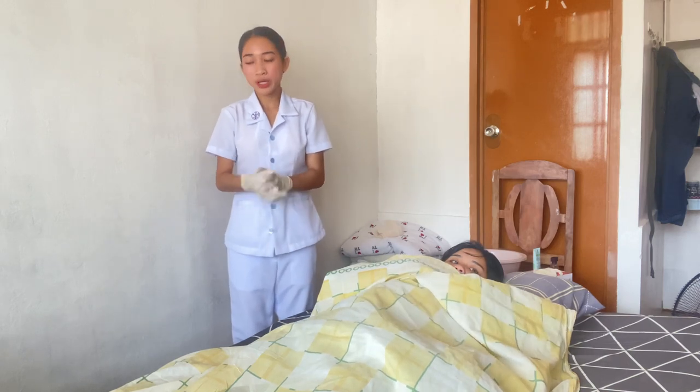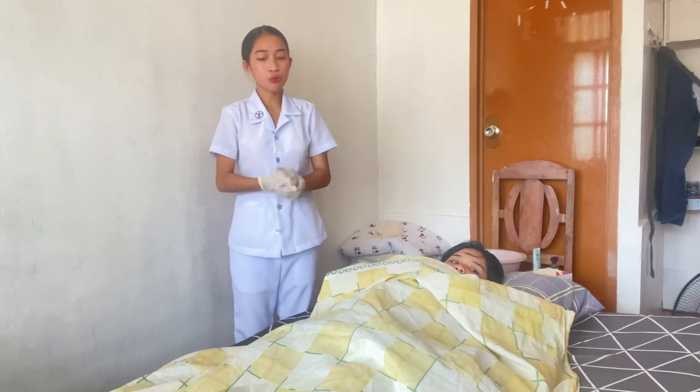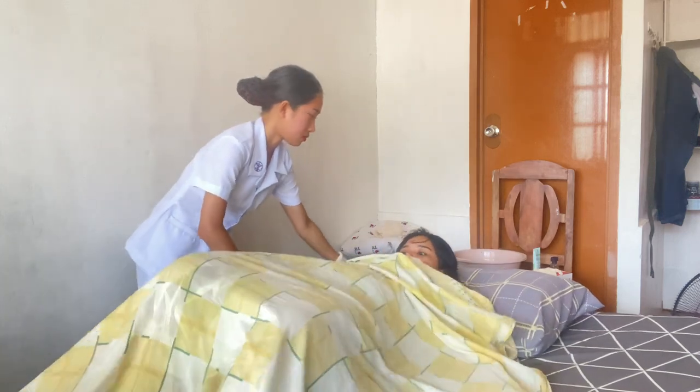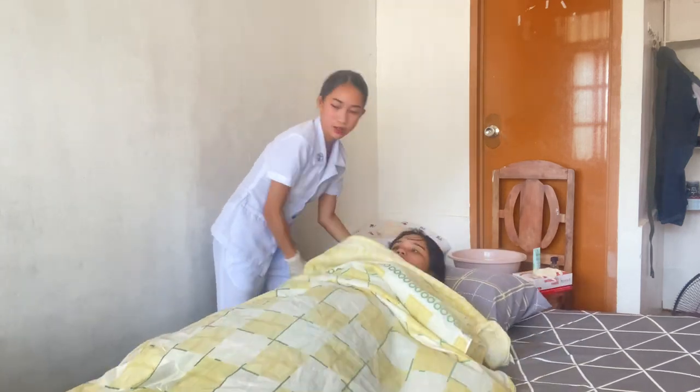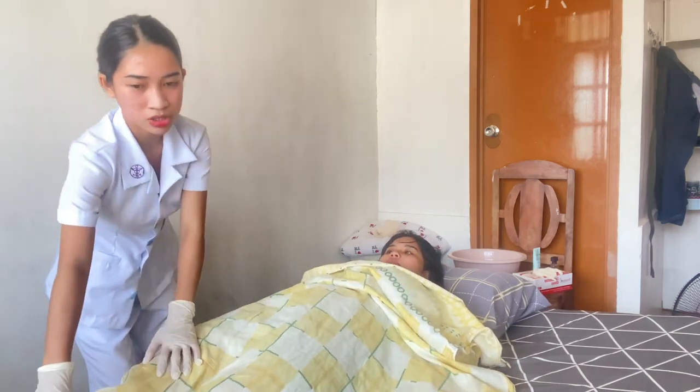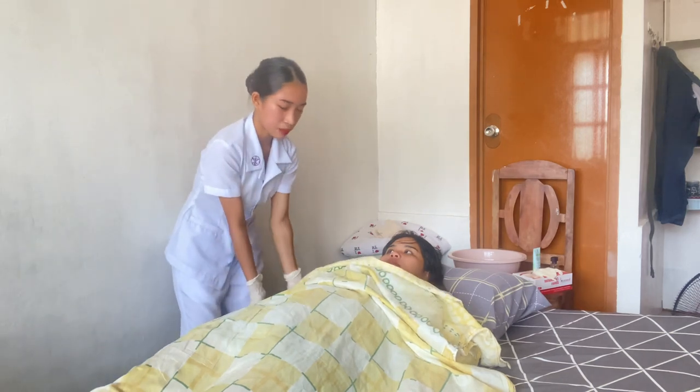Now, position the bed at a comfortable working height. If using a hospital bed, lower the side rail on the side close to you. Keep the other side rail up, assist the client to move near you. This avoids undue reaching and straining and promotes good body mechanics. It also ensures client's safety. Okay, ma'am, can you move here po? Since I am just using a normal bed, because it is just a demonstration, I'll just let my patient come near me.